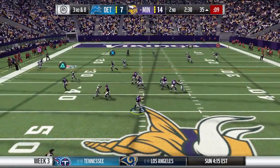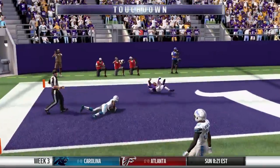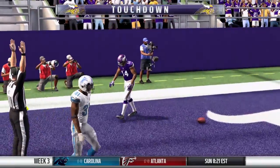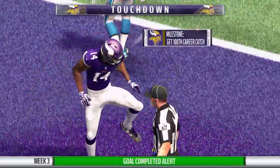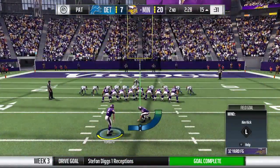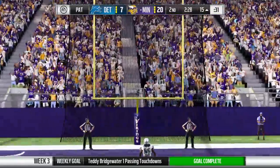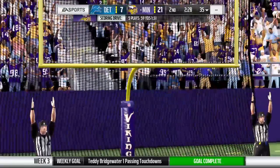On 3rd down, Bridgewater. And this is caught, and he'll get into the end zone. Touchdown, Minnesota. Stefon Diggs, his 4th touchdown on the year. And the Vikings are going to add on to their lead. It's good, and it is now 21-7.